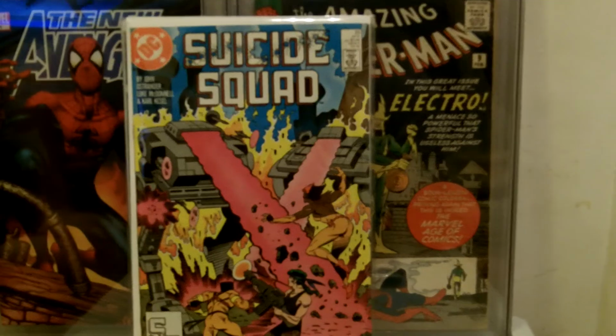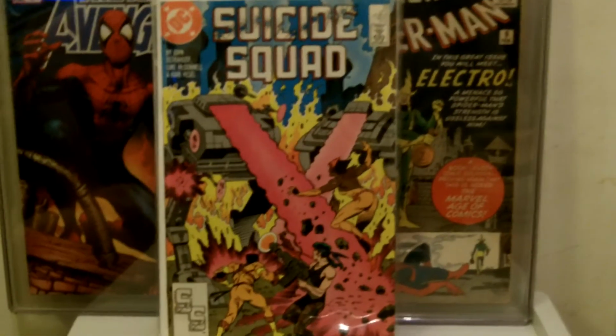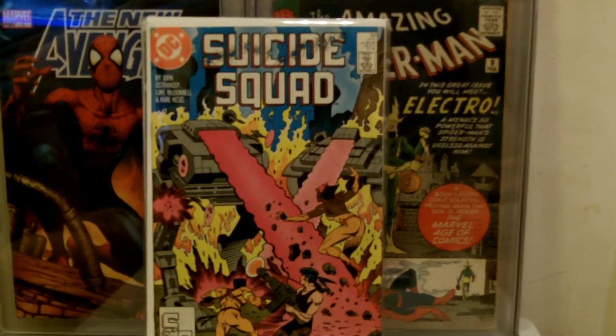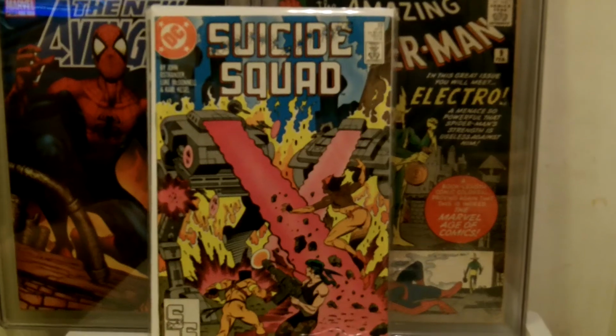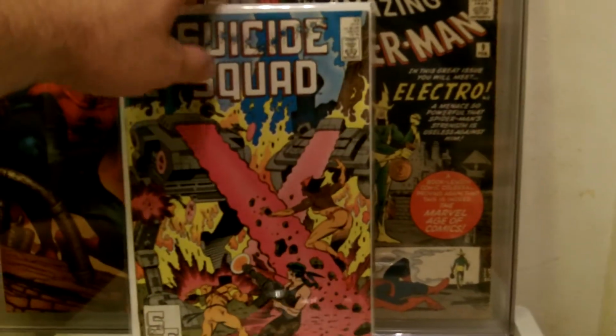This I was really happy to find. This is Suicide Squad 23, and anybody who knows about this already knows this is the first appearance of Oracle, Barbara Gordon. So I was happy to check this off the list as a book I got.